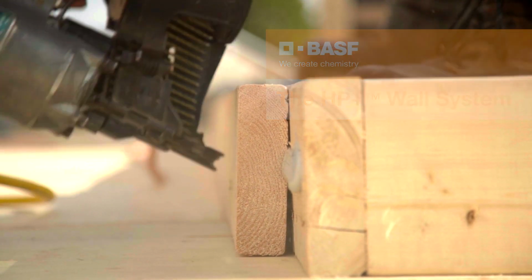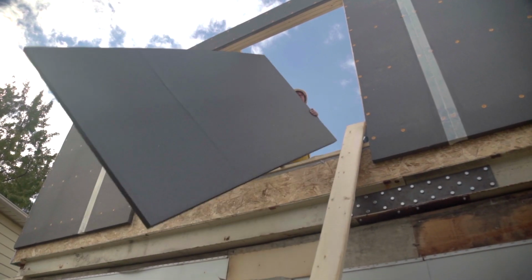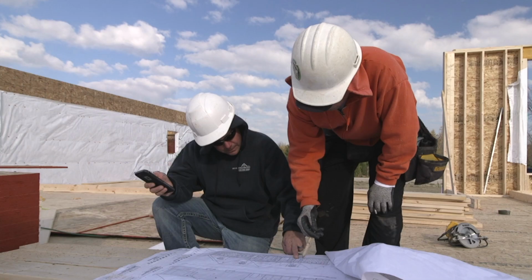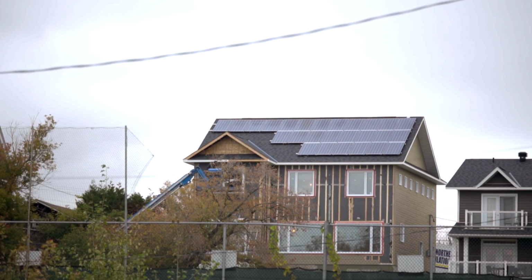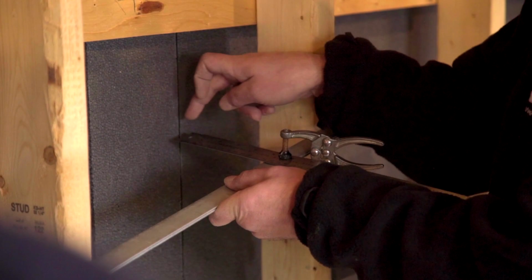The building industry is facing increased R value and air change requirements in the upcoming building codes over the next several years. Customers are looking to increase the comfort of their homes, but they're also looking for more energy efficiency. For builders, it's going to be introducing new construction techniques. For homeowners, it's going to be introducing higher energy efficiency homes and doing that drive towards net zero.